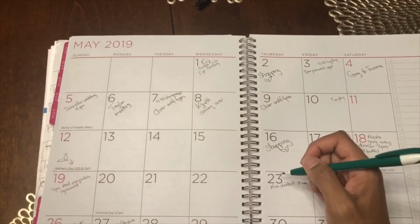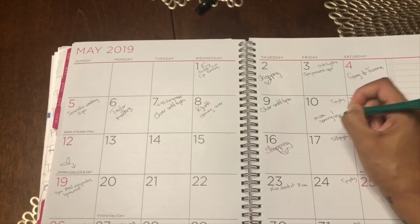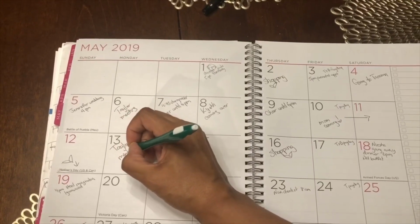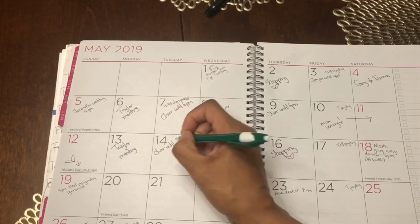And don't sleep on crock pot meals, you guys. Crock pot meals are life, especially for my husband, who's not too fond of being in the kitchen. So I really enjoy them for nights that I know that I'm not going to be home, so he can just come home, be stress-free, and know that there is dinner ready to go in the crock pot.